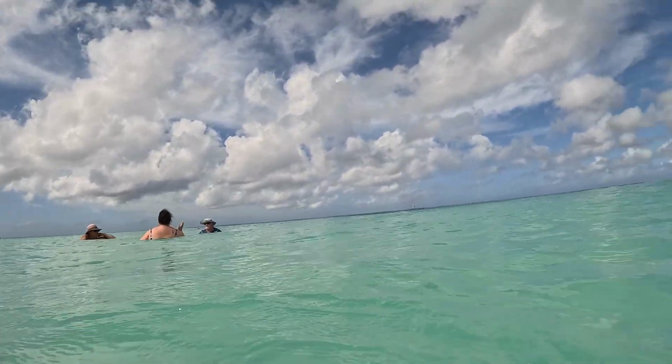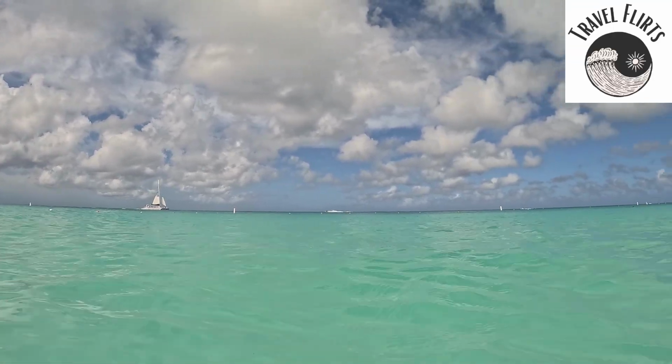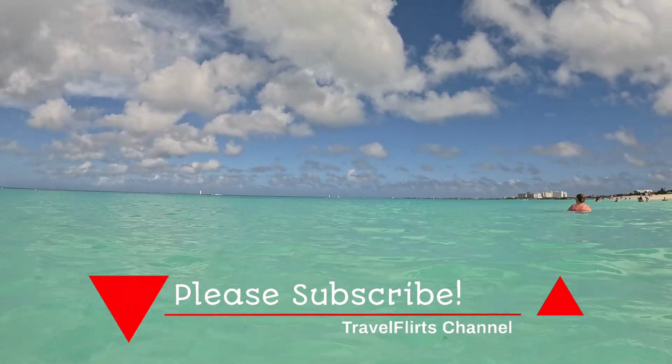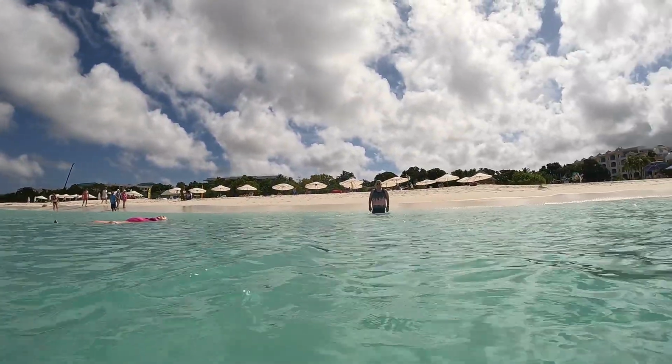But, you know, lovely. So we really think that Eaglebeach does tick all the boxes. There's somewhere to eat, cold drinks, toilet facilities, sun lounges for rent, or you could be crafty and bring your own little chairs. That would be better. Yeah, it ticks all the boxes. I think it's a definite if you're looking for a beach experience in Aruba.